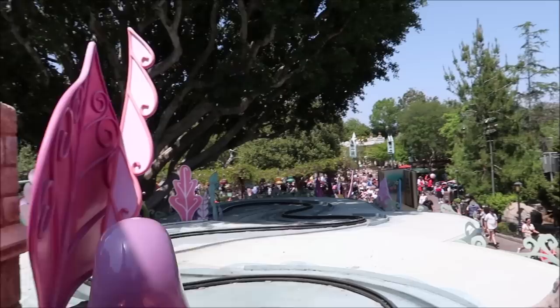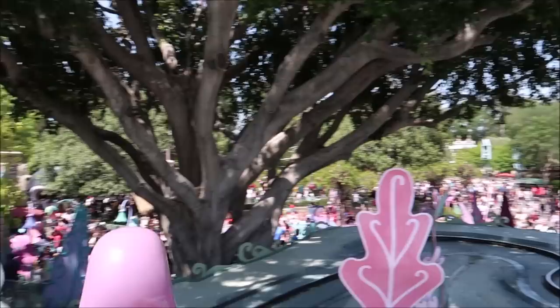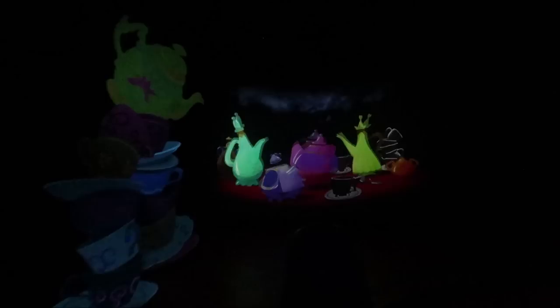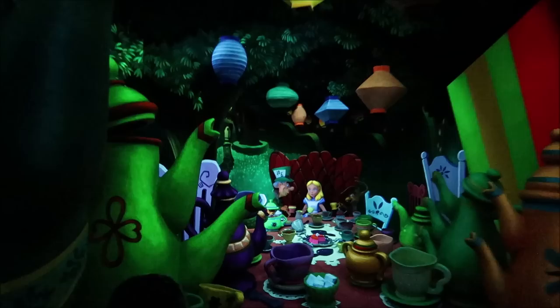This is so awesome. I love it. I love the idea of an indoor outdoor dark ride. This is great. And look at the views of Matterhorn. This actually might be one of my favorite rides ever. Like, this is wow. We're heading back in now. And we made it. I seriously love this ride so much.